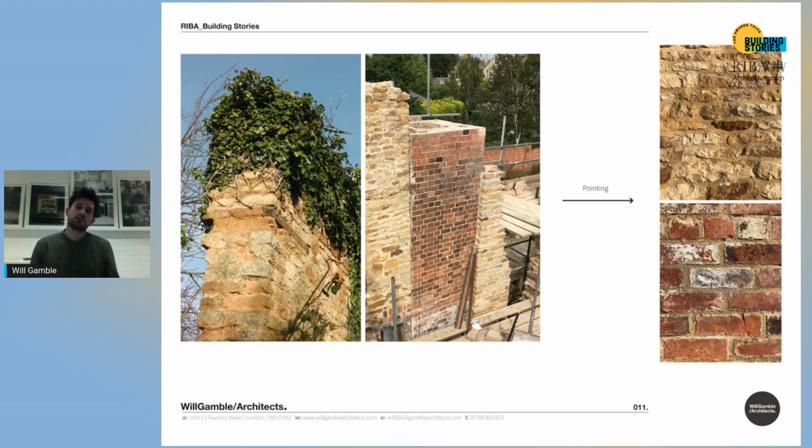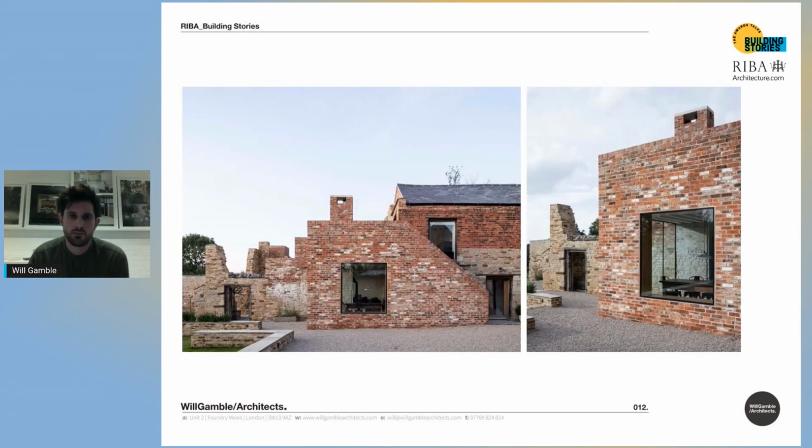And then the pointing style was really critical. We needed to make sure that we retained the textural quality of the ruin walls. So we went for a flush pointing style where we applied a heavy mix to the walls and brushed it back with a wire brush to expose the aggregate. And that allowed us to retain the tectonic richness of the ruin walls, which was what this project was really all about. And this was the end result after a lot of hard work.